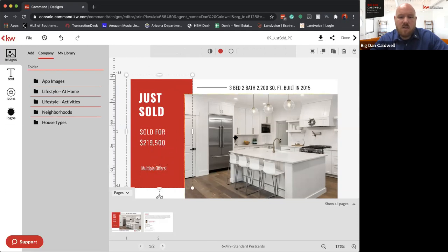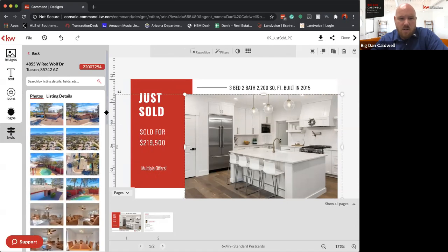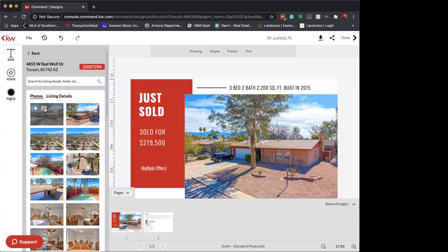Multiple offers. What we're going to do now is click on the photo. So we have Keller Williams Listing Service, which will bring up the photos of that house. So we're going to grab one of those photos. This one, maybe. Notice how I've selected the photo that we want to replace, how it's highlighted. I'm going to go over here to Listing Service and see how it's got the rotating arrows where it says replace image. That's how you replace the image. That was pretty slick. Pretty easy, right?